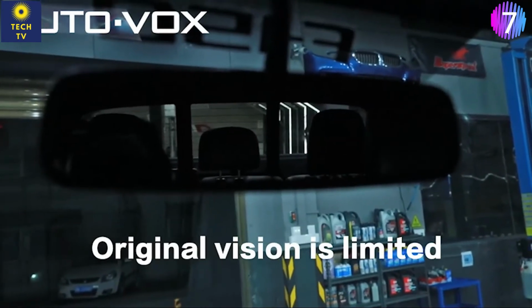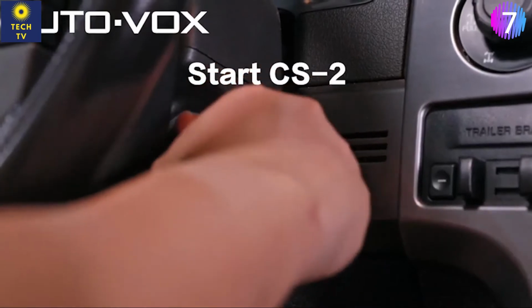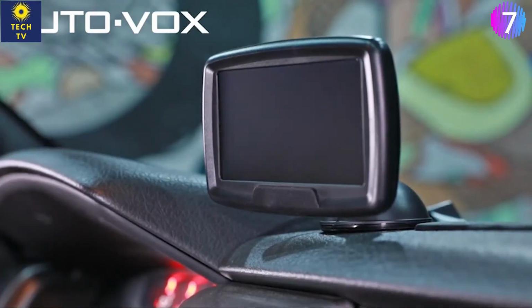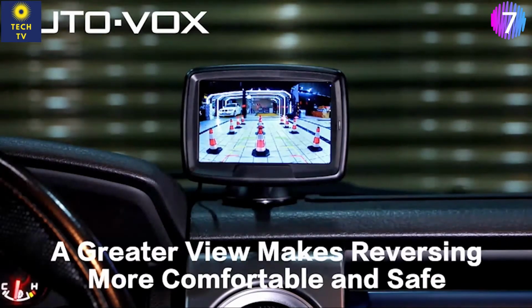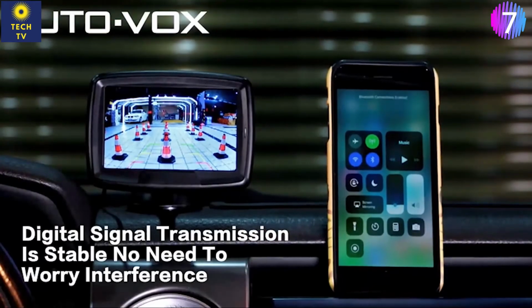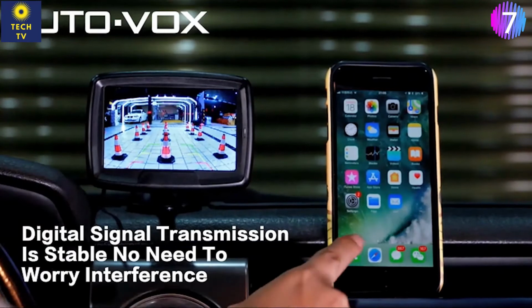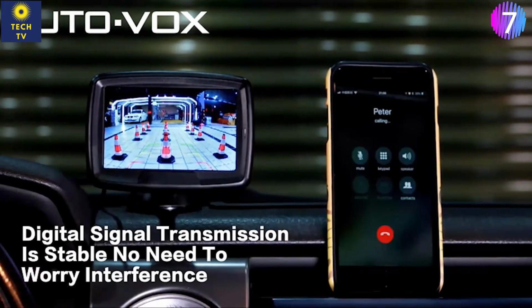1. Stable digital signal transmission. 2. Wireless for easy installation. Wireless means there's no video cable connecting the monitor to the camera like the wired. Please kindly note that the camera needs to take power from the reverse light. 3. Built-in transmitter on camera. Safe place. 4. High compatibility for cars. Suited for cars which are less than 32 feet.